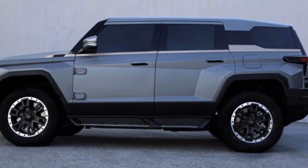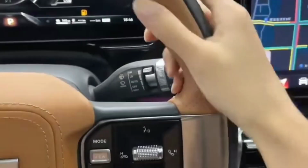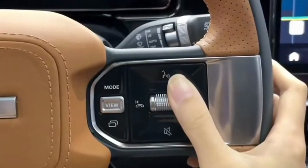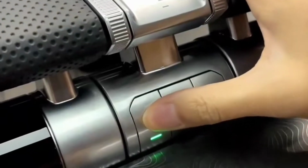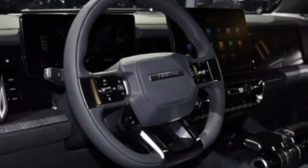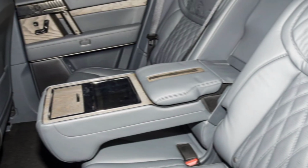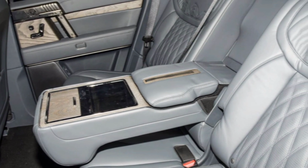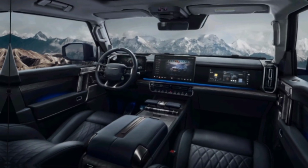Interior. Okay, so it's a beast on the outside, but what about the inside? Thankfully, the 917 doesn't sacrifice comfort for capability. We don't have confirmed details yet, but expect a driver-centric cockpit packed with high-tech features and premium materials. Let's not forget a mention of the optional $14,000 drone that can be launched from the roof, perfect for scouting trails or just showing off.